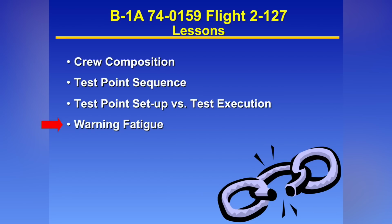So the next lesson was called warning fatigue. And I don't think that it's an official term, but it was used quite a bit after the accident. That CG limit light that I talked about earlier would flash all the time. And it got to the point where you almost ignored it. You expected it, it happened, it went away. So it was kind of ingrained in you to just react the way the aircrew did.